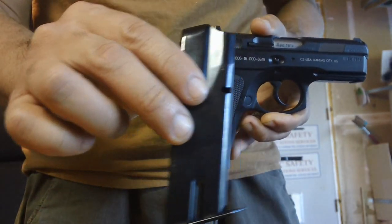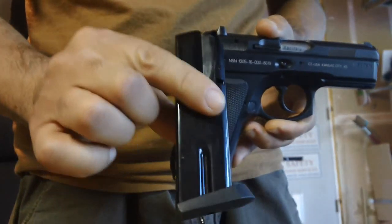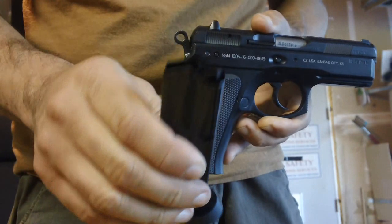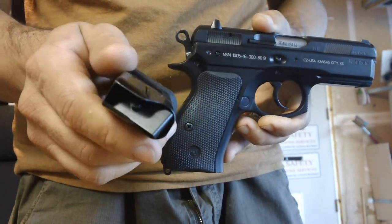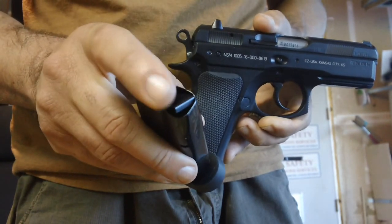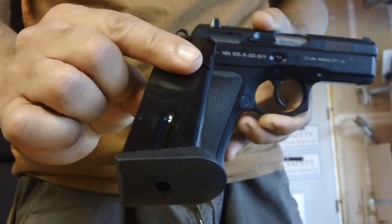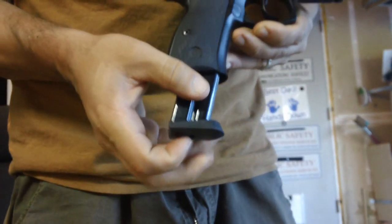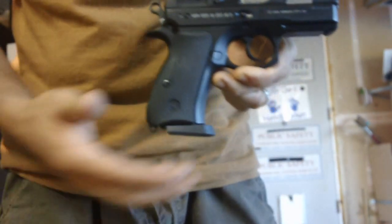This one right here is actually a CZ factory 14 rounder. For all you law enforcement guys, it's not assembled, so I'm not breaking the law. There's no follower there. That's just the bottom plate. So for demonstration purposes, let's see how that looks. 14 rounder. Oops.